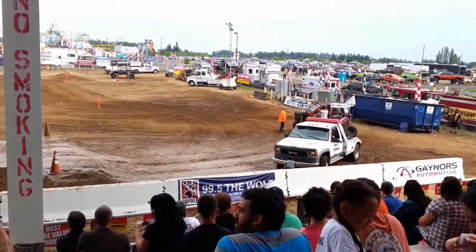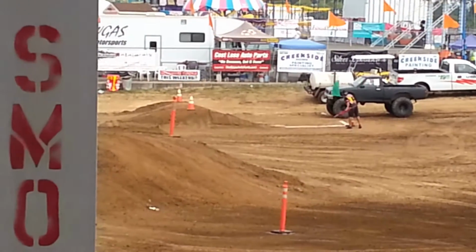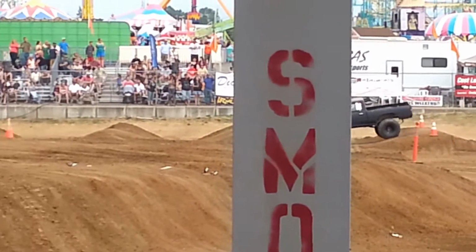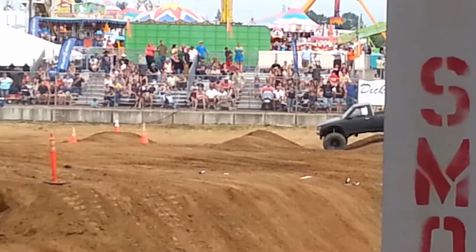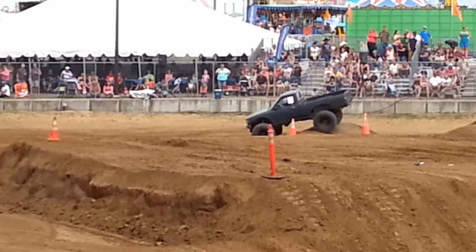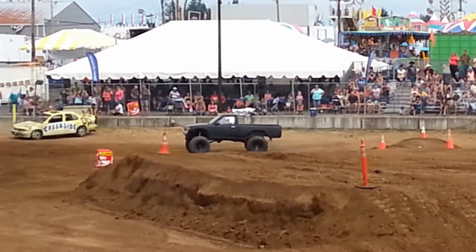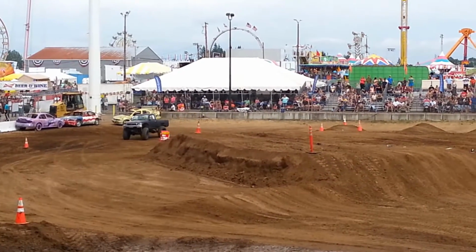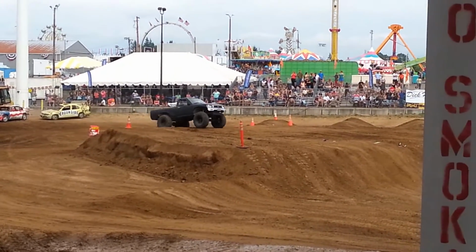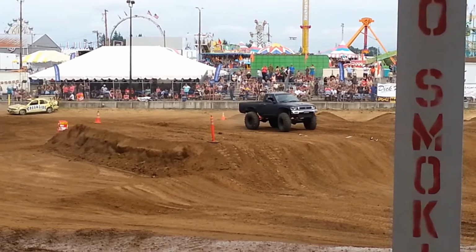We'll continue on. Kenneth Hux, or as I like to call him, Dr. Huxtable. 21-year-old driver in that Toyota 4x4. Says it's a standard cab Toyota. Looks like this truck couldn't even have been with the street class tough trucks. Look at those big bubbly tires he's got on that bad boy.